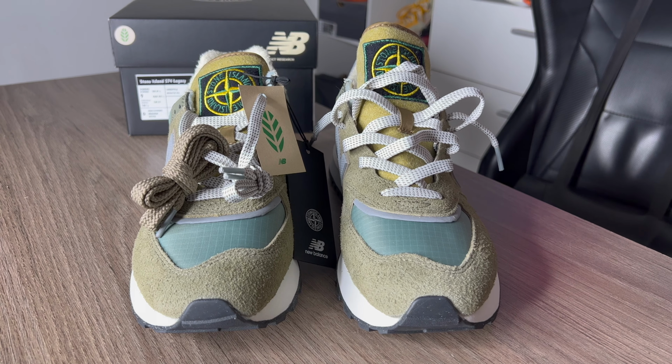All right, now if you look at the tags on the shoe, which I forgot to mention earlier, this tag right here with the leaf on it does tell you that these shoes come from recycled material. And we also get another tag right here, which is in black, and it says Stone Island New Balance on it. And you can actually take out this paper right here and authenticate your own shoe.